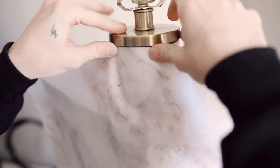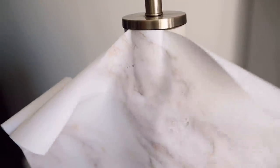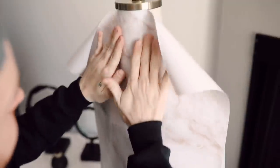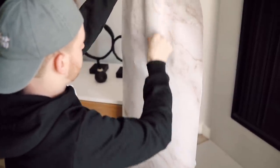It's like the whitish color, but it has hints of warm tones in it as well, which is something that I love. And I'm just gonna be wrapping the base of this entire lamp in this marble contact paper. And I love how the base was kind of just a plasticky resin material because it was super smooth and easy to apply the contact paper to. So how I did this was I actually just started at the top and worked my way to the bottom.